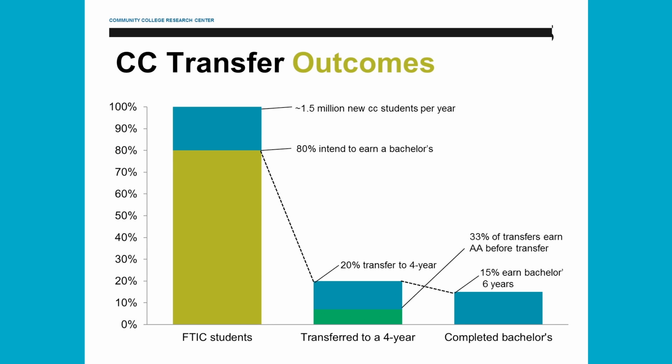So let me go through a quick example looking at community college students transferring to four-year institutions. I'm looking at this example because it involves two- and four-year institutions, but also because, in this national interest in helping more students complete degrees in terms of numbers, this may be an area where there's the biggest potential.